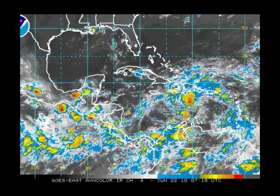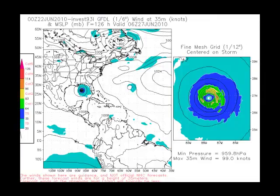A couple of the selected model plots here. I want to show you this. This is the GFDL model. This is all the way out at 126 hours in the future, so this is early in the morning on the 27th of June. And notice it has a hurricane out there in the north central Gulf at that point in time.